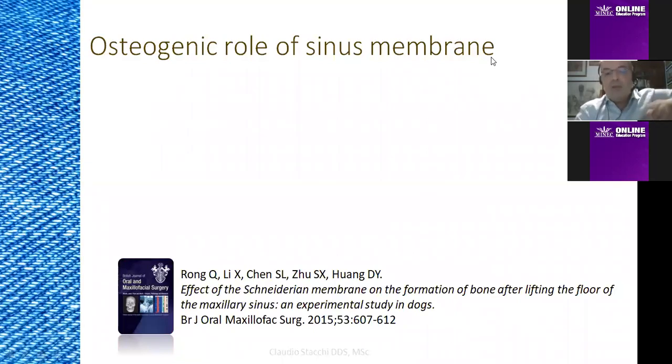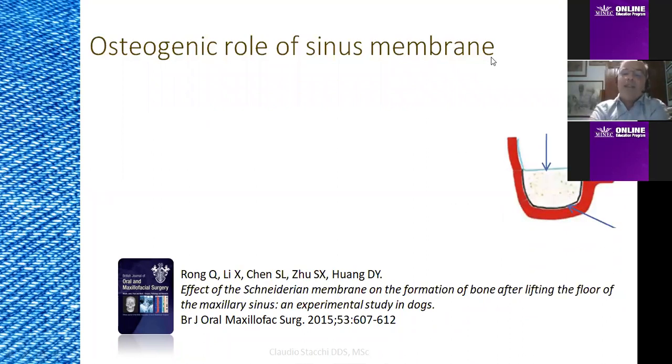We didn't know this until 2015, when a very nice study was published, done by Rong on dogs, in which they divided the dogs into 3 groups. In the control group, they performed a sinus floor elevation with the normal lateral approach, and they took biopsies after healing near the floor and in the membrane. In group 2, they used an ultra-thin titanium membrane to isolate the membrane from the graft. So in group 2, there was no contribution of cells or blood coming from the membrane to the graft. All the cells, all the blood, and all the new bone formation derived from the bony walls and from the floor.